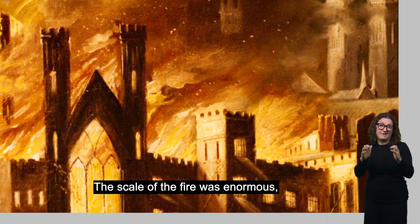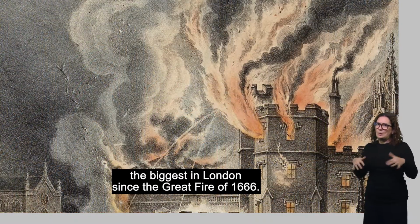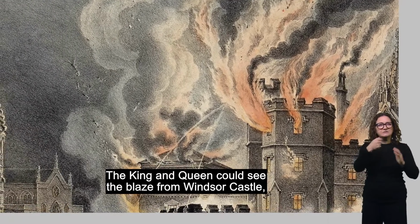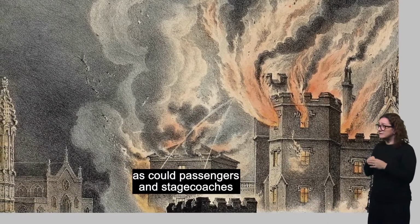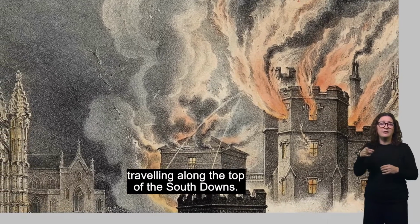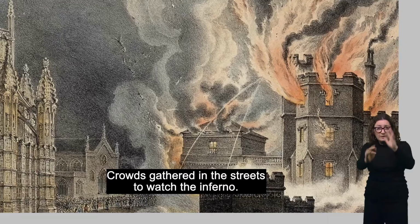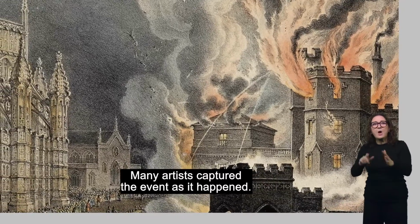The scale of the fire was enormous, the biggest in London since the Great Fire of 1666. The King and Queen could see the blaze from Windsor Castle, around 20 miles away, as could passengers in stagecoaches travelling along the top of the South Downs. Crowds gathered in the streets to watch the inferno. Many artists captured the event as it happened.